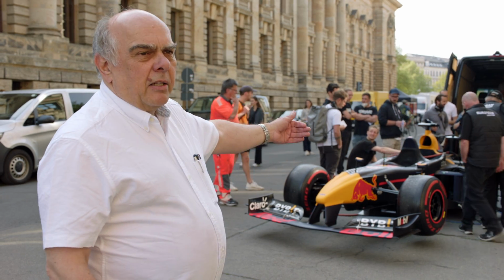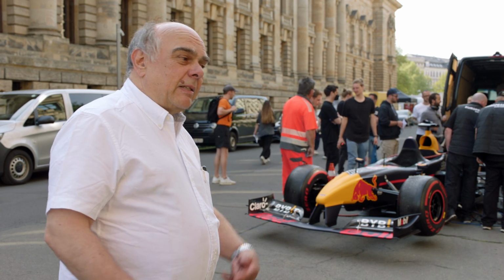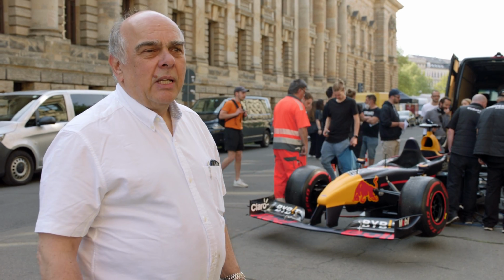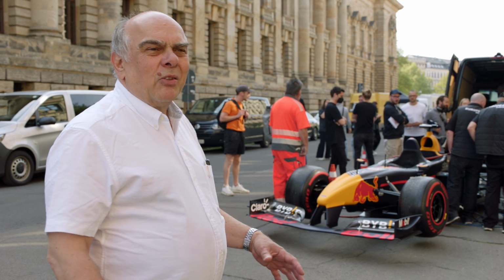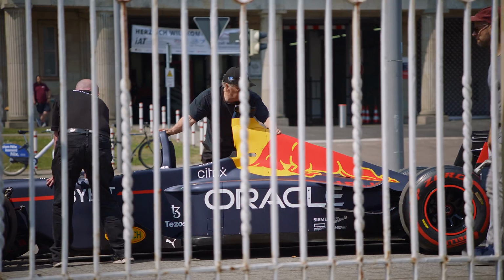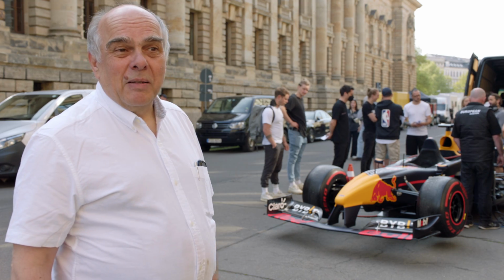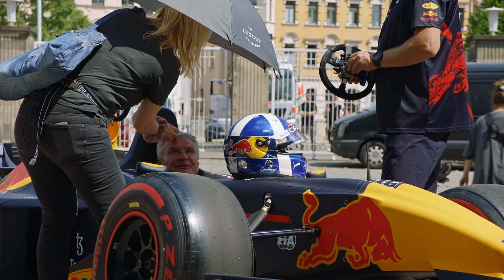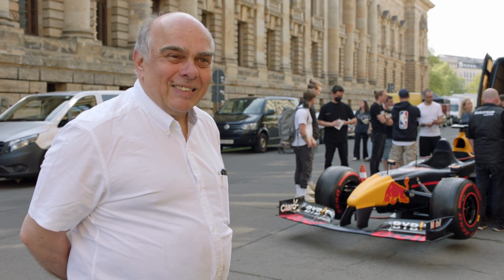Obviously, you need to get an additional person in the car. We had to extend the wheelbase, which means that it's a really big turning circle, which is fine when you're on circuits, but obviously not so easy when you're on places like this for turning the car around. But David Coulthard is the man that drives the car. He's driven the car quite a few times in the past, so he's a good guy. We trust him.